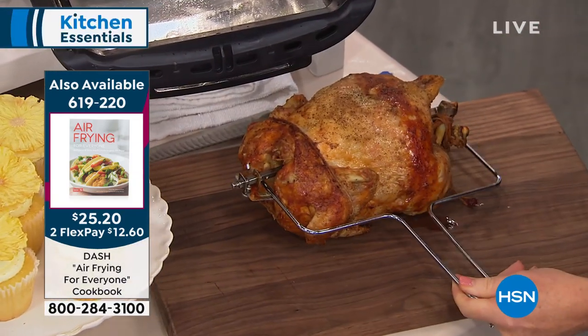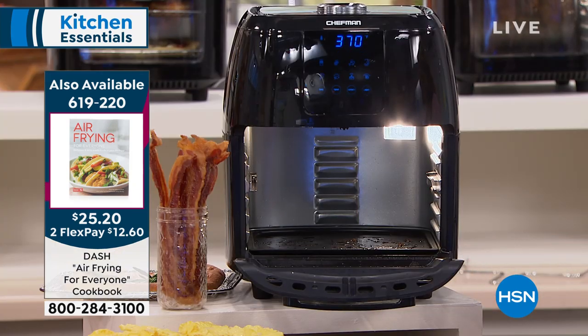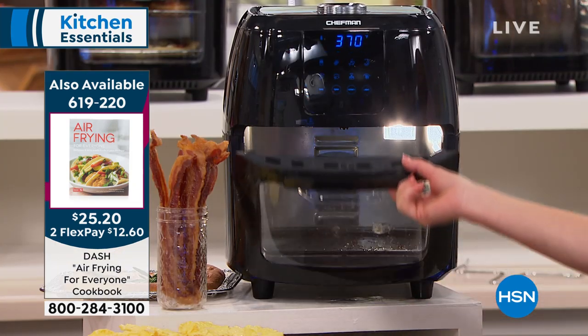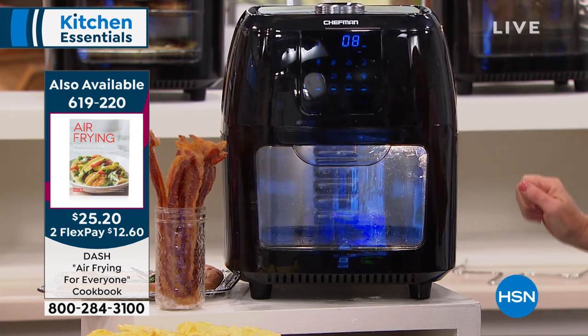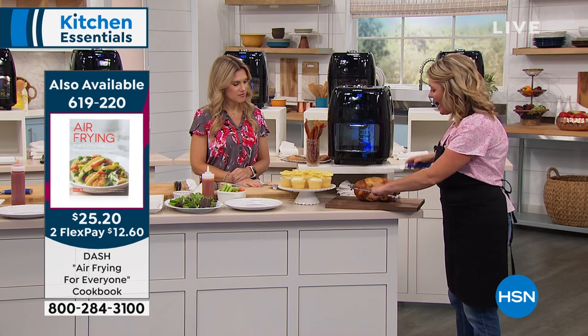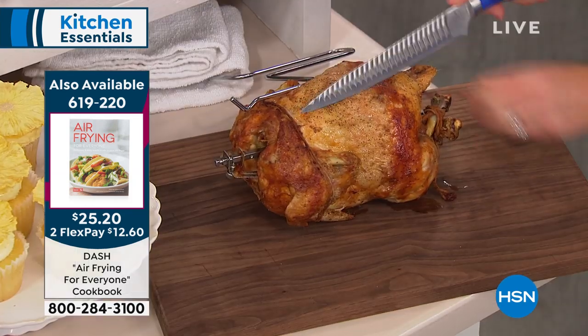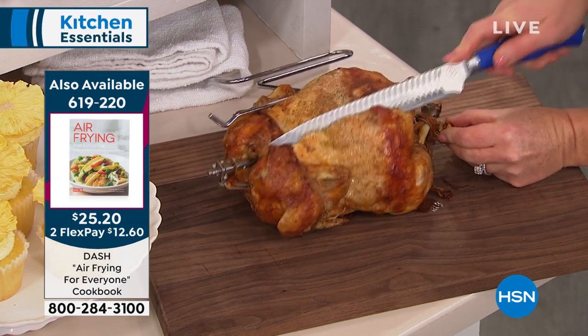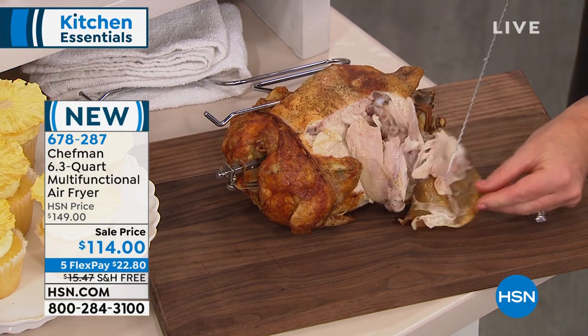When you look inside there, you can see the drip tray catches all of the juices, but I did not submerge this in fat. I did not use any oil. I simply let the hot air do the work for me. I have the option to turn on a light. You can see how gorgeous it comes out, and we'll just take a minute here to slice in. And look at the crispy skin.